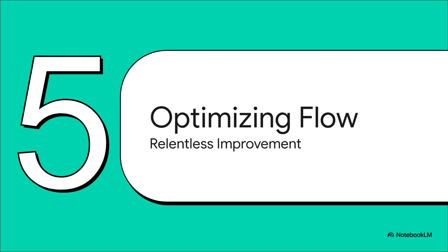And all this coaching, all this questioning, it naturally leads to the heart of continuous improvement. The RTE is a systems thinker. They're always looking at the entire process, the whole value stream, to optimize the flow. They're constantly asking, how can we make this whole thing better? This focus on flow is what fuels that relentless improvement, making sure the train doesn't just run, but actually gets faster and smoother over time.